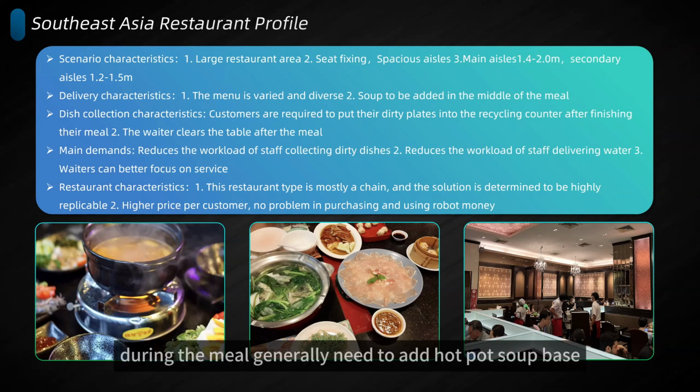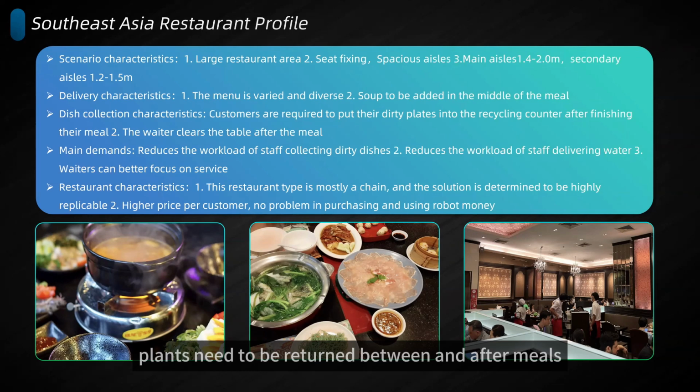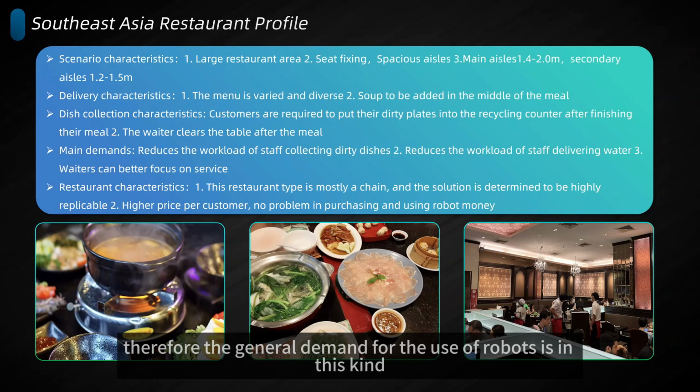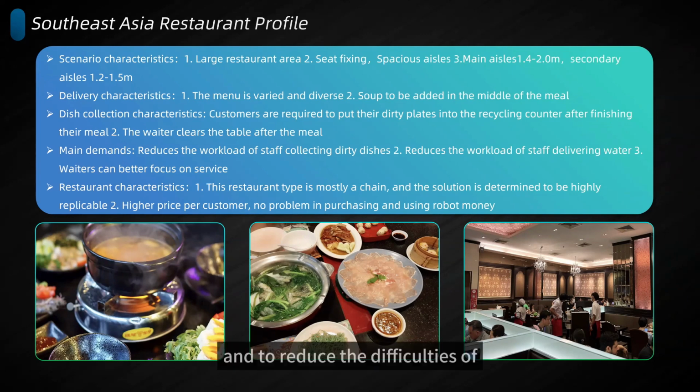During the meal, staff generally need to add hotpot soup base. Third, plates need to be returned between and after meals. Therefore, the general demand for the use of robots in this kind of shop is to reduce the workload of the staff returning the plates between meals, to reduce the frequency of the staff running around the restaurant, and to reduce the difficulty for waiters to recover the bottom of the pot and pan to be carried.